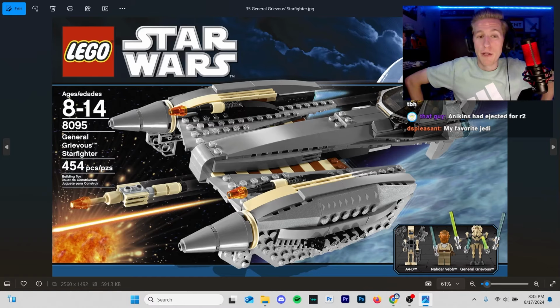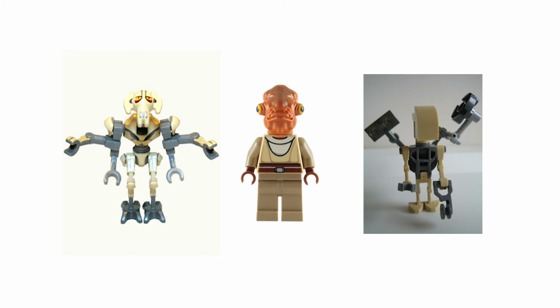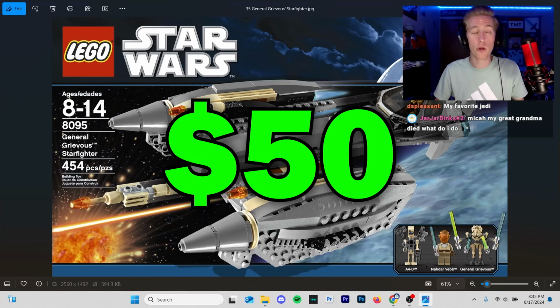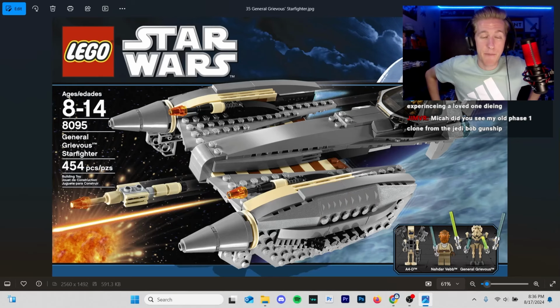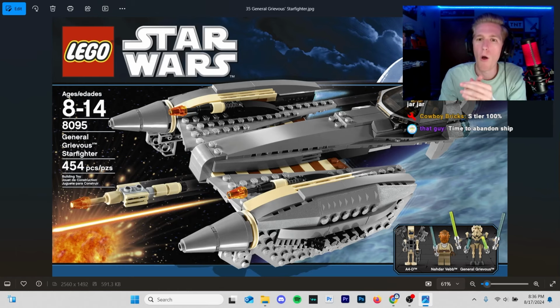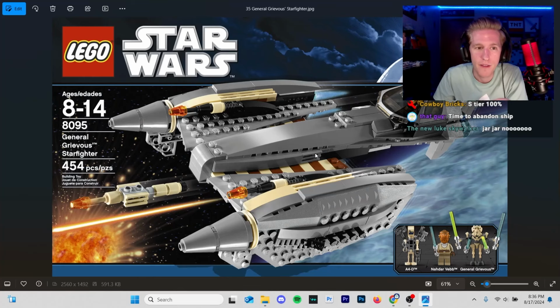Bro, this is the General Grievous Starfighter. It comes with General Grievous, Nadar Veb, and Grievous's repair droid, which is actually exclusive to this set. It retailed for $50, which I remember distinctly because the instant I saw this set on shelves, I knew I really wanted it. As a huge Grievous fan, this was my most wanted set back in the day, and I saved up $50 for this set, which was a ton of money for me at the time. I think I must have spent all of my birthday money and all of my Christmas money on this set, and I was so satisfied with it when I got this. And it comes with some amazing minifigures. The value is a lot better than the more recent Grievous Starfighter.